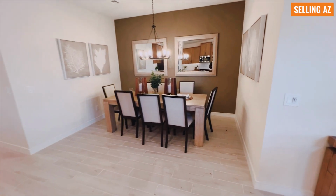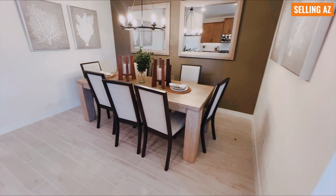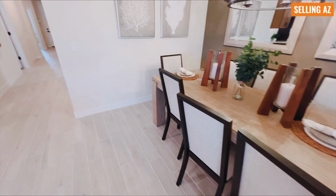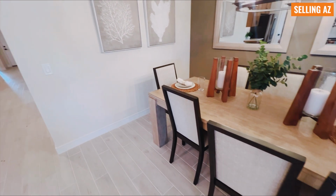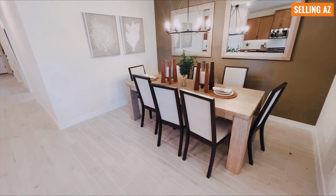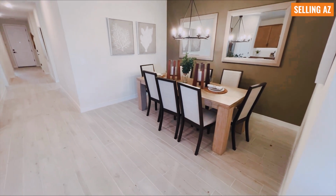You have your dining area just right off of the kitchen. As you can see, you can fit a really good sized table here. This one seats 8, so that gives you a sense of how big of a table you could put there.